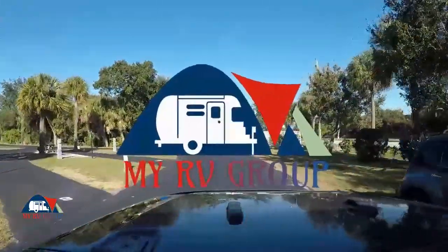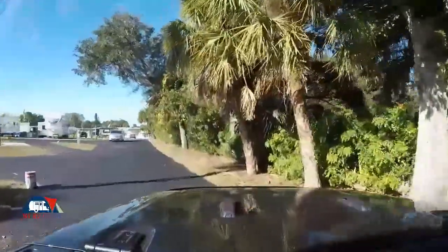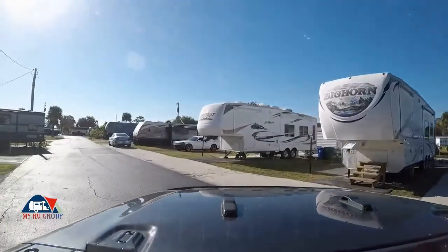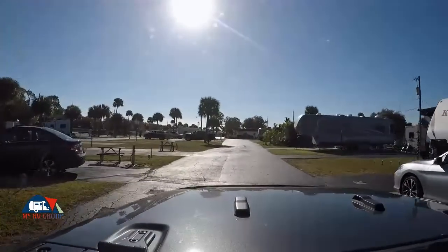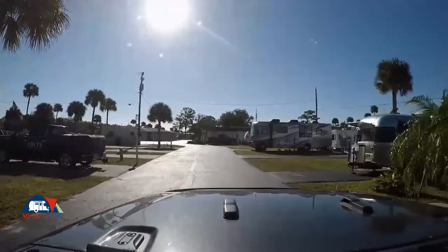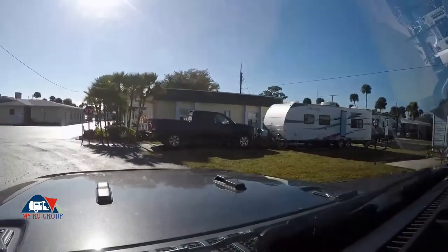Get my camera set up right here. I'm going to ease around. It is a 55 and older park, so it caters to residents that are 55 and older. It's both a motorhome RV park and a mobile home park for full-time residents of Florida, as well as the snowbirds that come down just for the wintertime and maybe do 6 months here before they head back to where they're from.